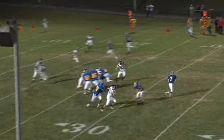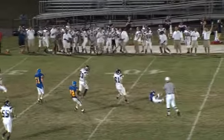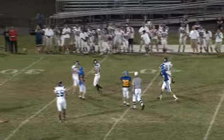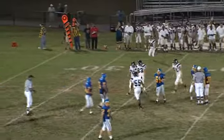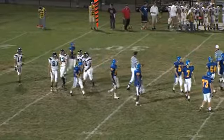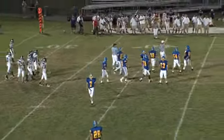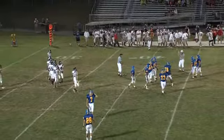Wilburn takes the snap, rolls over to his right, getting some pressure. He's just going to have to get rid of this one. And it looks like he's going to take a sack. He's going to lose 15 yards on that play. And I would imagine that's just going to be the end of the game. It's 5 seconds left. Yeah, Wilburn's walking off the field.